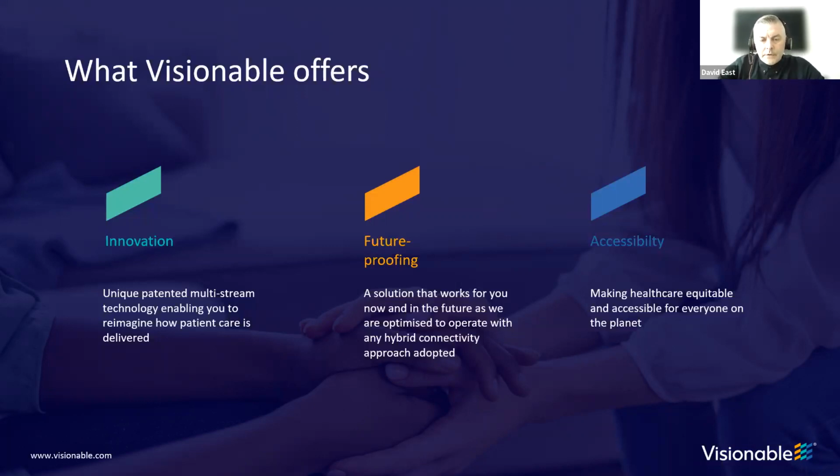In this short session, what I'd like to leave are a few points to consider us by, which are some of the areas that we can support the redesign of future care pathways. In terms of innovation, our unique patented multi-stream technology allows clinical pathways to reimagine the way that patient care is delivered.